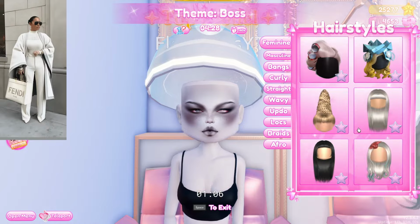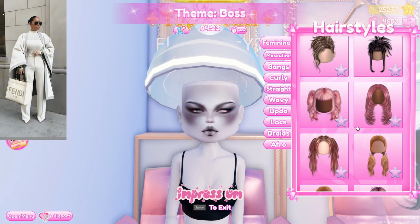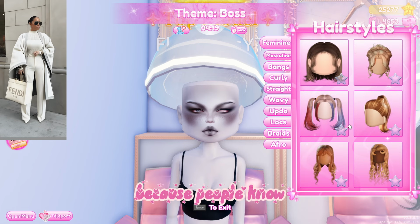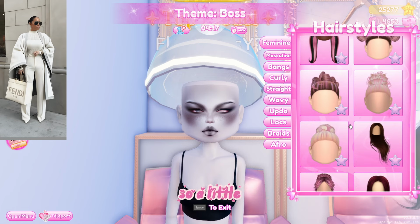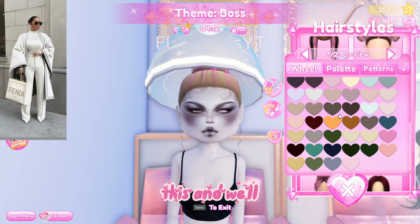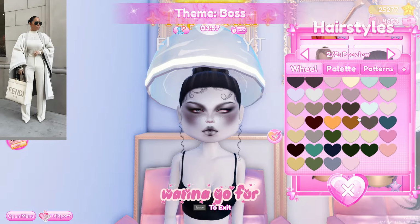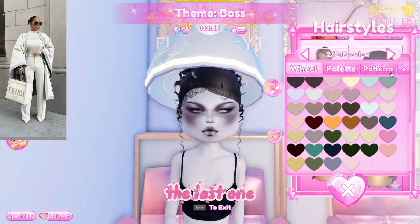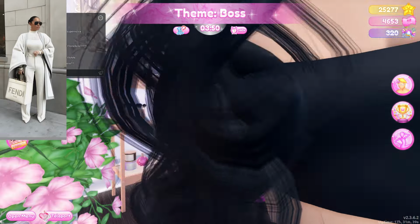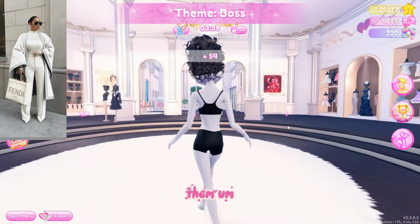Okay, for this one, I'm not quite sure how I'm gonna recreate it in Dress to Impress. And I feel a lot more pressure now because people know that I'm in here and have said hello to me, so a little bit nervous. Let's go for this and we'll just go for kind of like a dark brown. And then honestly, I think I want to go for this hair again. I know I used it in the last one and the one before that, but it just works. So I just said thank you in the chat to those people. That was really kind of them.